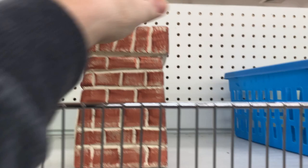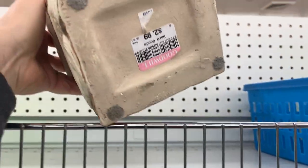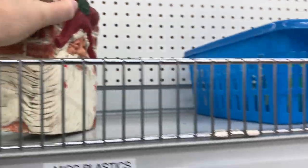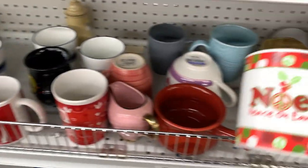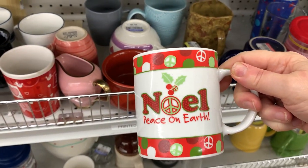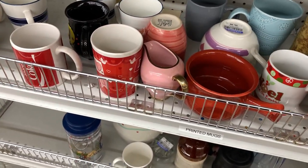I thought this Santa Claus was cute. It's like a chimney. I actually don't know what it is. Figurine, I guess? I'm not sure. I know it doesn't look like I picked up much, but I mostly shopped for something that you will see in a little bit.